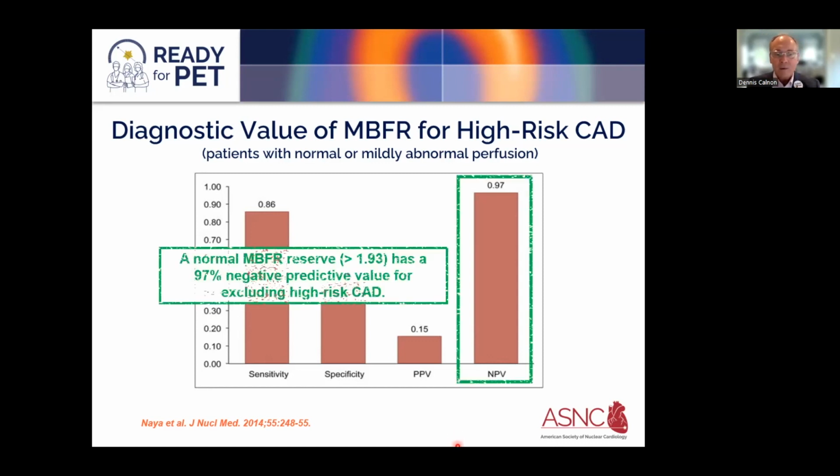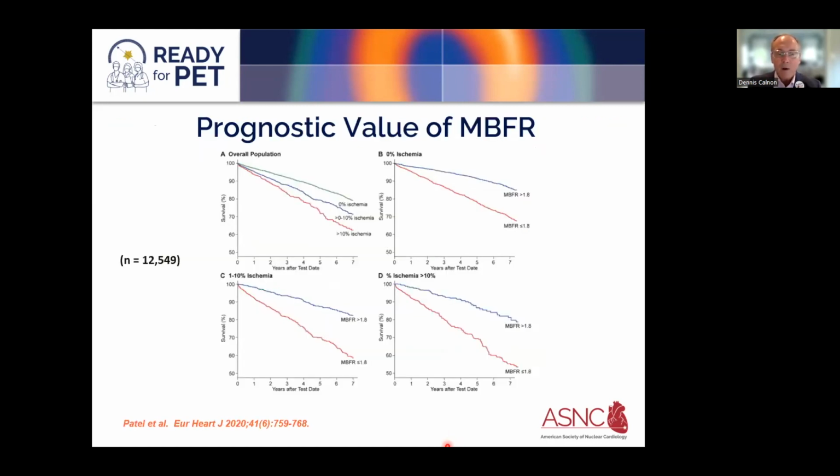And what they found, importantly, is that a normal myocardial blood flow reserve, here defined as greater than 1.93 as a cutoff, has a 97% negative predictive value for excluding high-risk coronary artery disease. So myocardial blood flow reserve adds significant diagnostic value. Similarly, myocardial blood flow reserve shows excellent prognostic value. This has been shown in multiple studies by multiple groups.